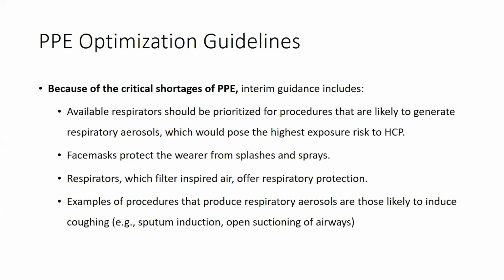Respirators, of course, filter inspired air, and therefore offer the higher level respiratory protection that you'd need for aerosol producing procedures. In hospital settings, they talk about sputum induction and open suctioning of airways. So you can see from that that the respiratory aerosols they're talking about contain almost exclusively respiratory secretions or sputum, whereas in dentistry, it's saliva that may contain some respiratory secretions and therefore virus if you're treating a person who is indeed infected.